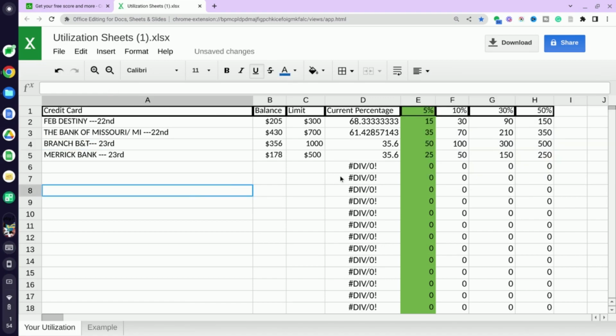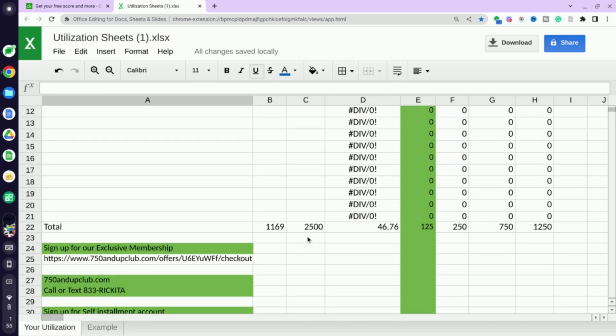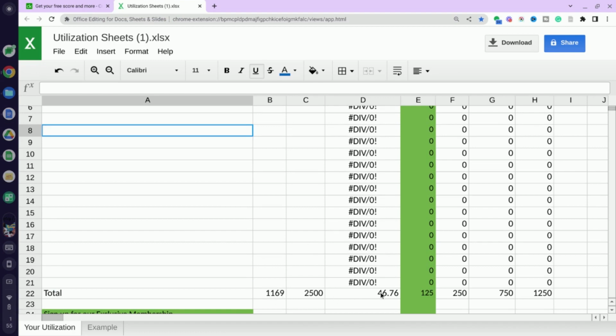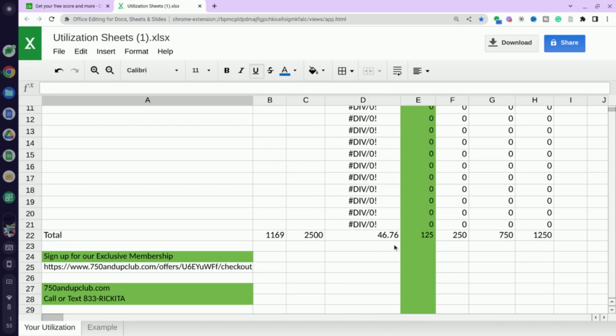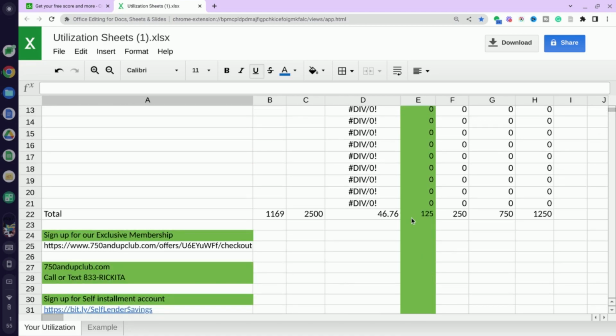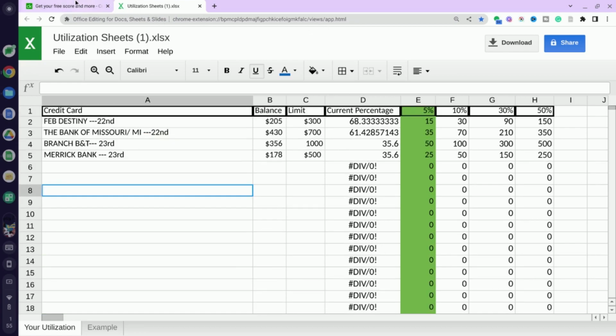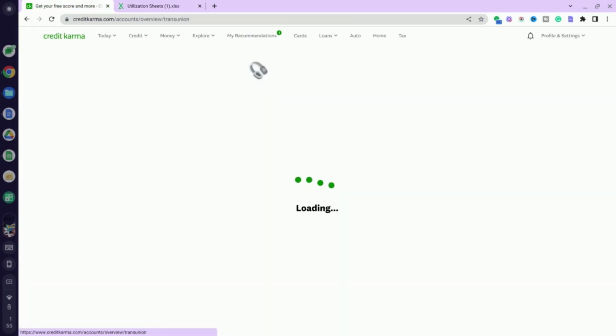Okay, perfect. So let's look at our totals now. I know we're not done yet, but let's kind of look at the totals. Okay, so right now she has a 46% utilization. Well, if she keeps her balances at 5%, her overall balances should be at $125, and $750 if she's going to be at 30%. Her overall limit so far is $2,500. So let's keep plugging it in. Let's not stop. We've got a lot more to plug in.